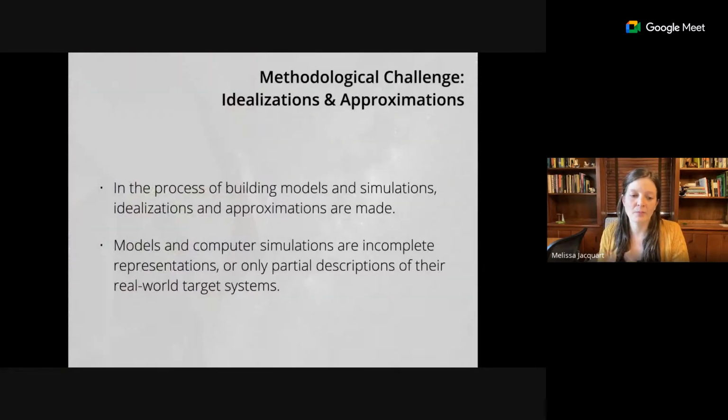So there are many ways that scientists investigate the world. Some scientists conduct experiments, but obviously in some sciences, it's really hard or impossible to do experiments. In these cases, we often do turn to models and computer simulations. But I think these cases are really interesting because this is one of the spaces in which scientists face challenges in understanding how one can generate knowledge from these models and computer simulations, because the nature of them is they don't perfectly replicate the real world.